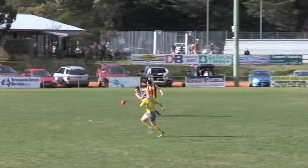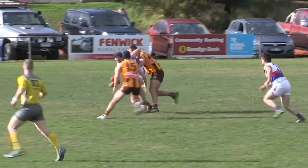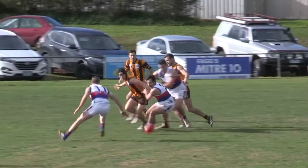He goes towards centre half forward. Bowman leads in the race for the ball. He's going to have Tar to work with now. He's picked the ball up. He's put the ball down.